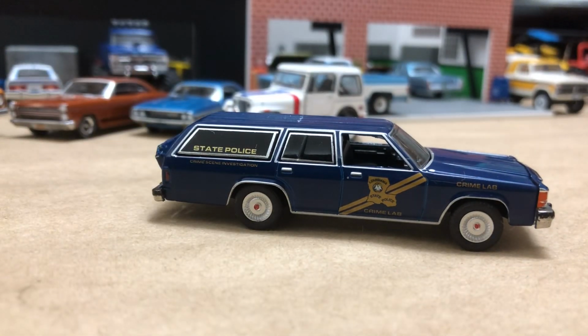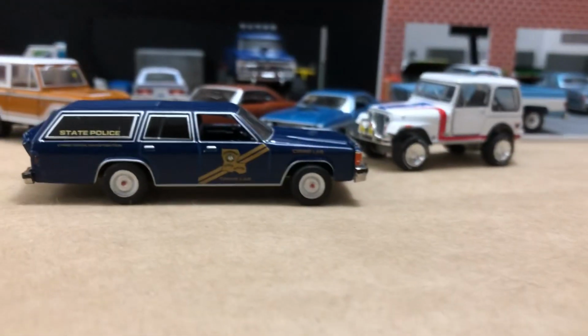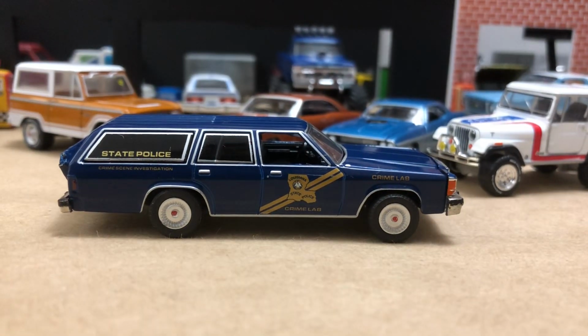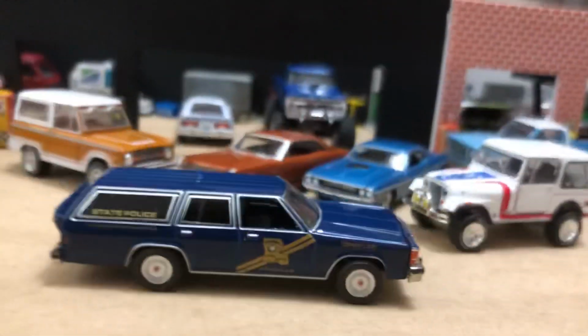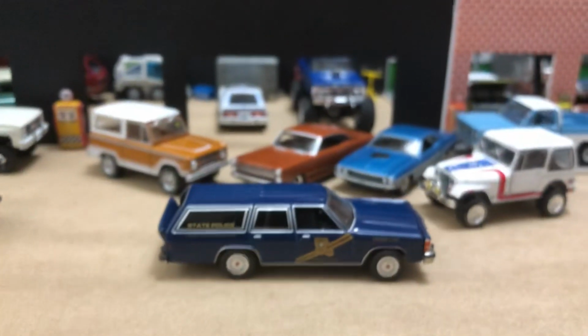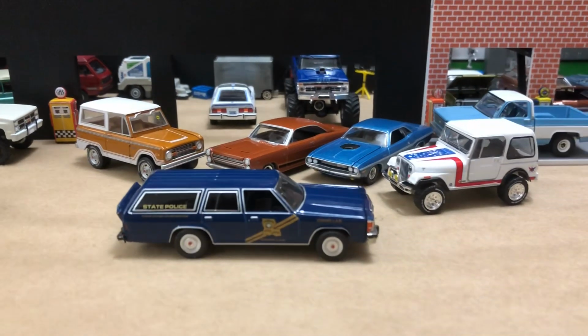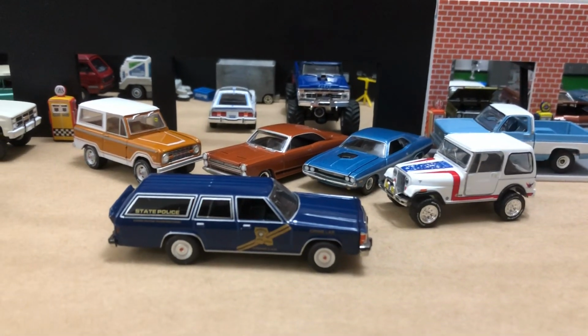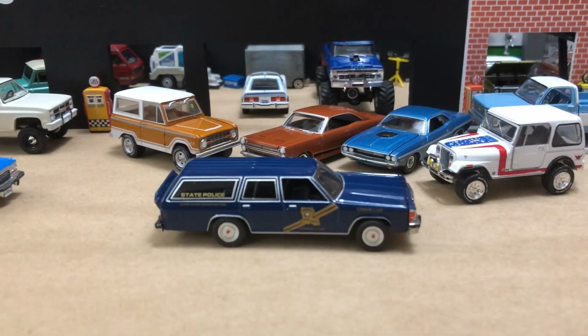So there we go. Just a little bit of an assortment today. We have some big Greenlight here in the house, in the collection. We are going to take a look at it very shortly. I just got to do some notes in terms of what I want to talk about. But get ready. It's coming. Got some big old Greenlights here. So I'm going to have to clear the deck, get some cars off the table, and make room.